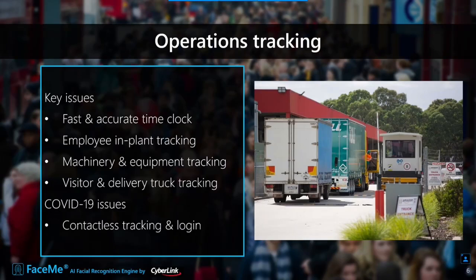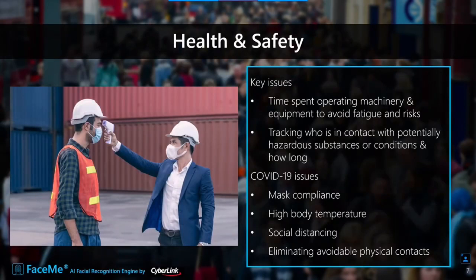Now, if we talk about operations tracking, you want to improve efficiency. So time clock for employees: how can you make it faster, more accurate? How do you follow employees where they are at any time in the plant, especially when they are in sensitive areas? Tracking machinery and equipment, making sure that they are used properly by the right people, the right amount of times. Visitor and delivery truck tracking, a lot of movements you want to track. And also, how can you do all that contactless so that you minimize the spread of viruses?